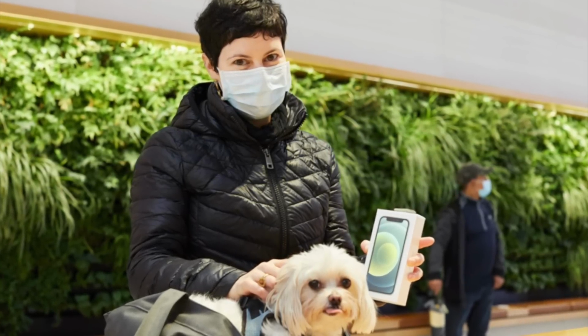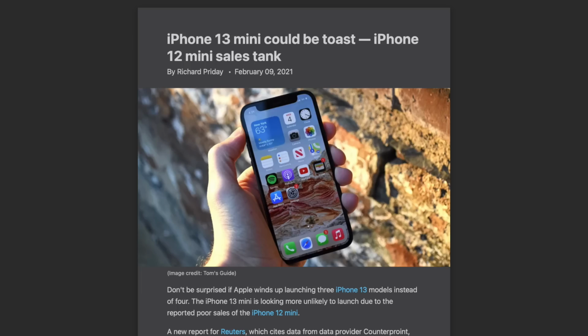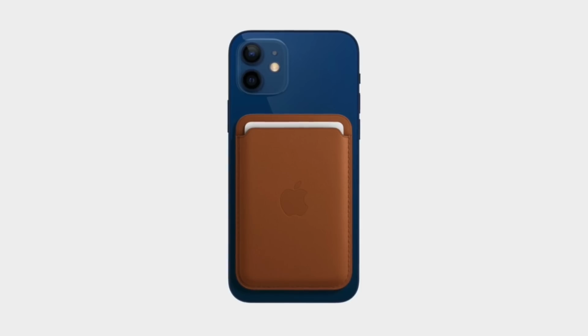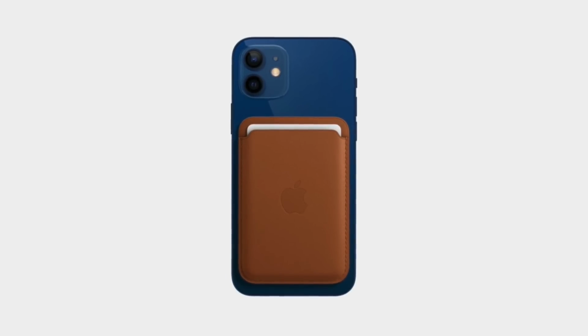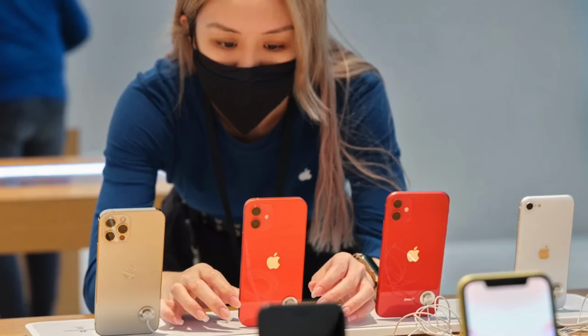This sparked a flurry of rumors about the future of the Mini, with some saying Apple would end production of the model altogether in early 2021, and others speculating that the planned iPhone 13 mini would be cancelled. According to these articles, the 12 mini was an unmitigated disaster, a failed product that Apple would never try to make again. But these analysts were short-sighted. The 12 mini itself may not have met Apple's sales expectations, but that doesn't mean its existence was pointless.